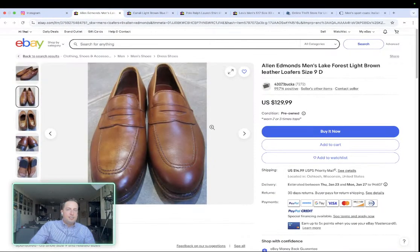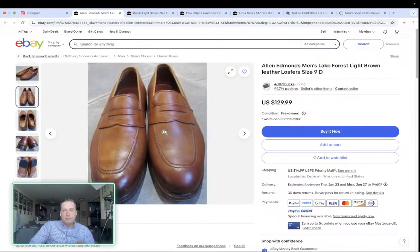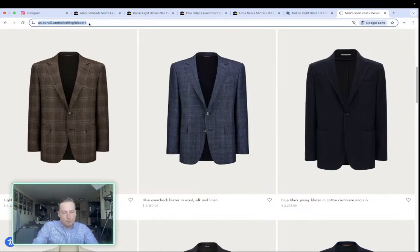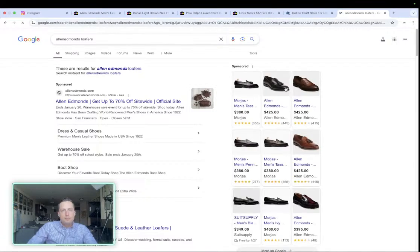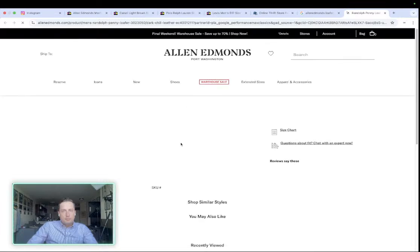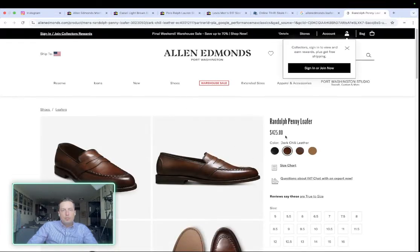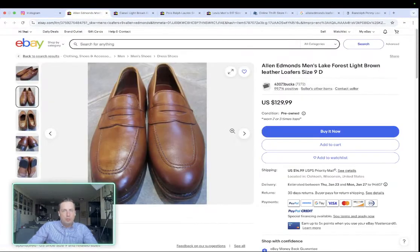And then we decided that he's probably wearing loafers with this because it's more of a casual outfit. So we found these Allen Edmonds loafers worn two or three times that are $129. And one thing we'll do lastly before we sign off, I'll just show you what a good deal that is. So here we go. I mean, it's crazy. $425. Found them online, worn two or three times tops, for 129.